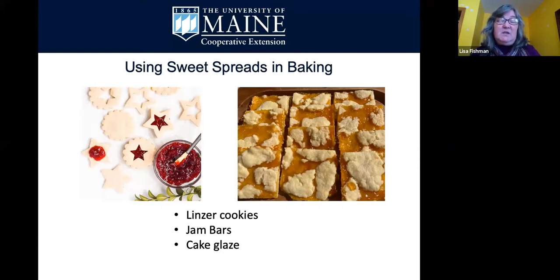These products can be used as a topping to your yogurts, oatmeal, even nut butter sandwiches, toast, of course, but they can be used in a host of other baked goods. So baking is a great way to use up some of your jams and spreads that don't turn out quite the way you wanted them. So sometimes we would list them as a failed batch, and you might stick them aside because they're too runny or too stiff, but don't pitch them in the trash. Keep a hold of them and use them in some of these clever ways here that we're going to talk about. So you can use those up.